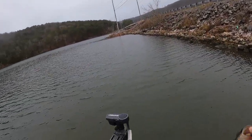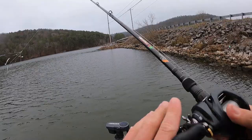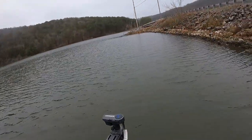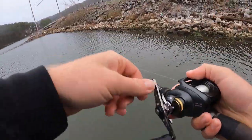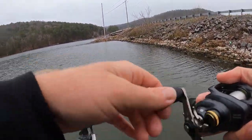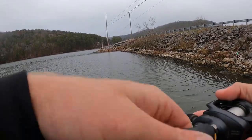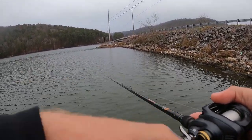I literally just threw over here, I don't know, 5 or 6 times. I had that one bump it and not get a hook. Turned around, put the trolling motor on 100, got down the bank, changed angles on them, and first throw back in there, I felt him kind of push it. Wasn't 100% sure if it was a fish. Kept it going, and he came back and smoked it.